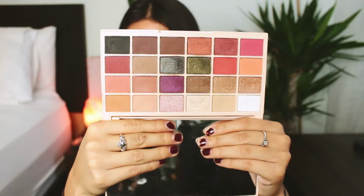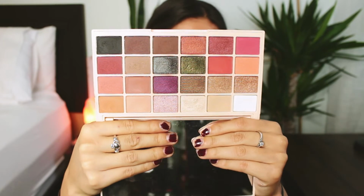I don't own a lot of collaborations. I don't really purchase them that often. A lot of the times it's because they're not permanent, and I'd so much rather have something that's part of the brand's permanent collection. This is actually part of the brand's permanent collection. I am so happy Soph created this palette with this color scheme because it actually has everything that I want in a palette. It has all of these beautiful, much needed mattes, from a white to a black, and all the shades in between. Every single matte that I could possibly need is in this palette.